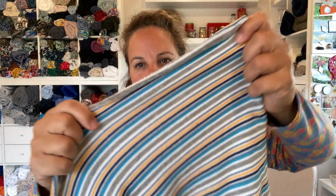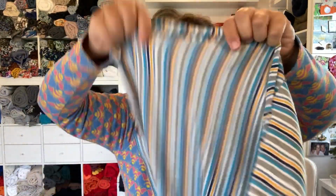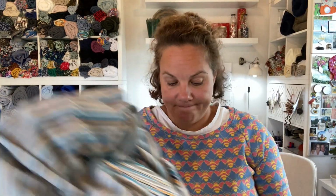Nice stretch one way. This both stretch both ways, but yeah, it's a nice knit, nice weight, not too thick. But thought that would be a bit of fun. Okay.